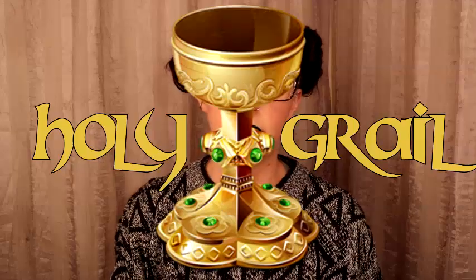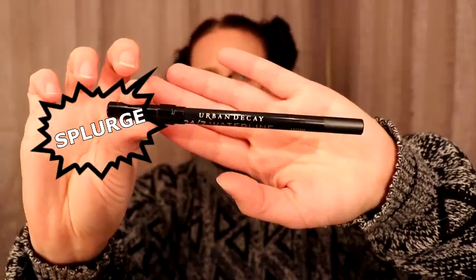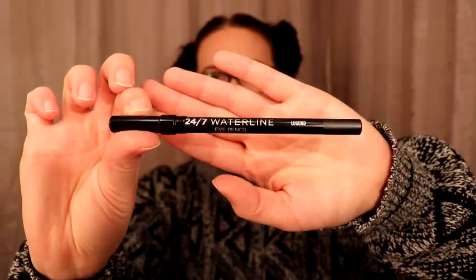Eye pencils. So we know this is my holy grail eye pencil for the waterline by Urban Decay. It's their 24/7 waterline pencil. This is in Legend, which is black. I feel like they stay really well throughout the day. I can put them on the waterline or even just as eyeliner on the top of my lashes. They just stay really well. They sharpen really well. They glide on really well, but then they dry immediately and stay put.